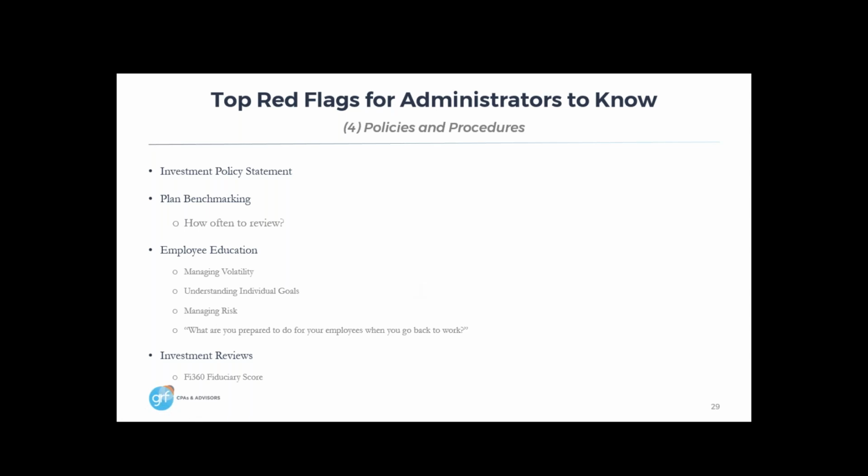Really, with our findings, the fiduciaries on this call, those that are making those discretionary decisions for the employees, the number one way you can safeguard your liability is to have proper policies and procedures in place and processes. So, do you have an investment policy statement? Many people we find don't, okay? If you don't have one, if you're with a third-party advisor that is really committed to the industry, these policies can be developed on your behalf.